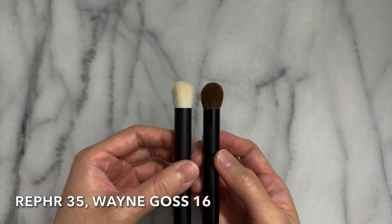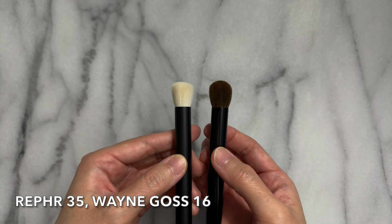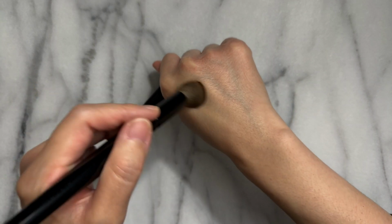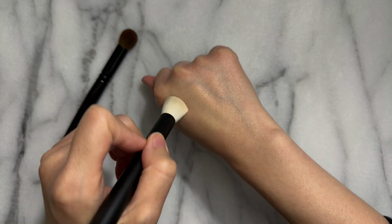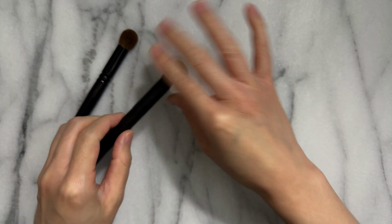Here it is with the discontinued tea-dyed Wayne Goss 16 on the right. The Wayne Goss was also modeled after the Hakuhodo brush. The Wayne Goss is old and discontinued, so it's gonna be softer. Actually, they're both quite soft. The 35 is just a tad less soft, I think. I'll have to try it on my face though.